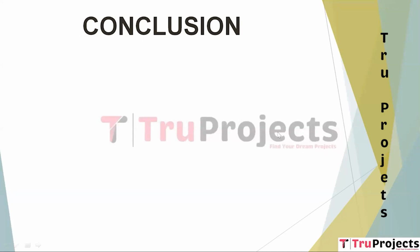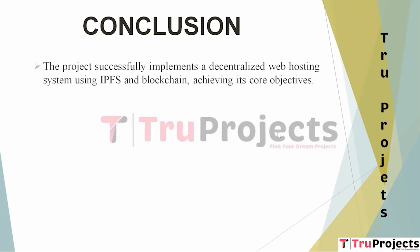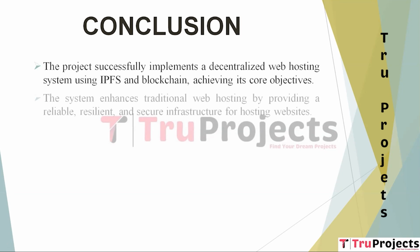The conclusion of the project is, the project achieves decentralized web hosting using IPFS for decentralized file storage and blockchain to manage IPFS hash addresses, ensuring enhanced security and availability. The system enhances traditional web hosting by offering a reliable, resilient and secure infrastructure, overcoming centralization issues through decentralized storage and secure hash management.